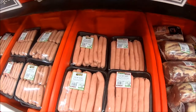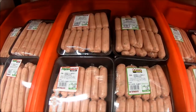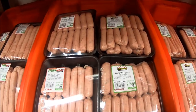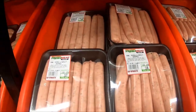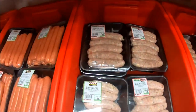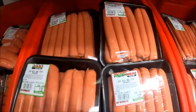We've also got plain pork sausages, your classic pork, pepper, and parsley chippers, which are perfect on a barbecue for breakfast. We also have a larger, thin variety. All our pork, tasty, beef.